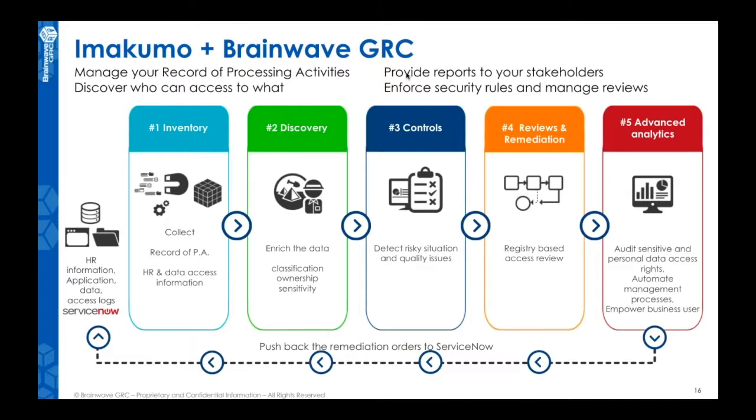Regarding Brainwave GRC, you will be able to import into the solution all the context information regarding HR data. So you will get identities in your company, organizations, etc. You will also get all the information about the access rights to your assets. And you will also get from ServiceNow all the information about the processing activities that we will directly import into Brainwave GRC. This will be done automatically on a regular basis.